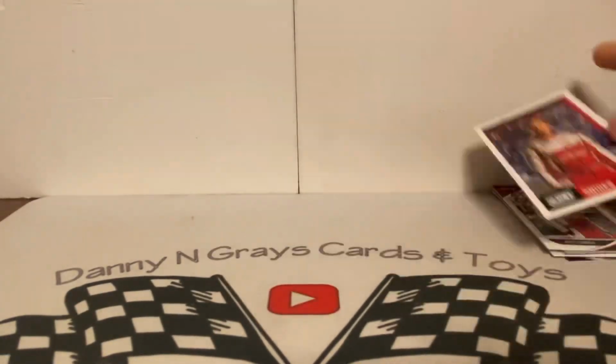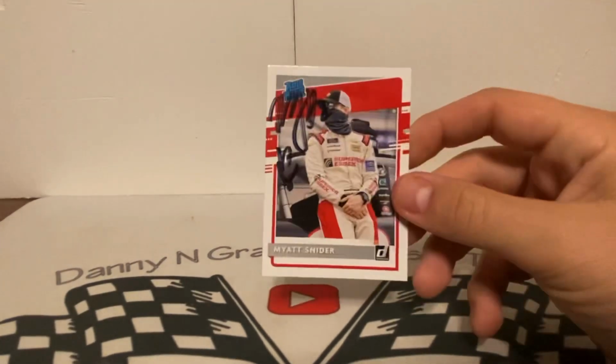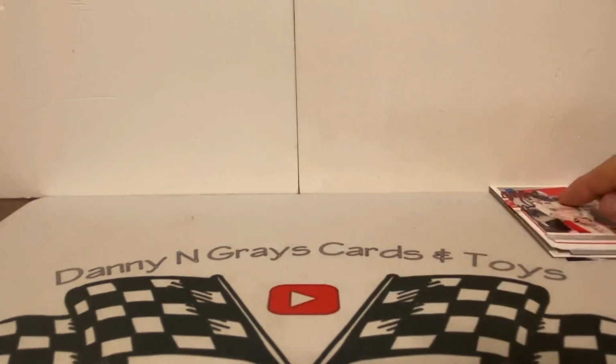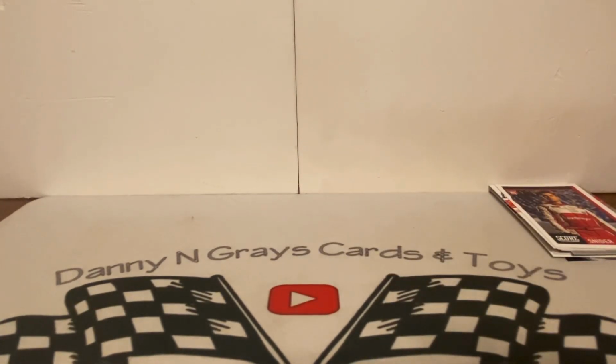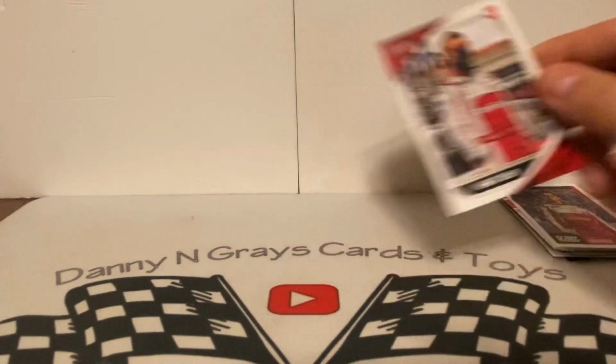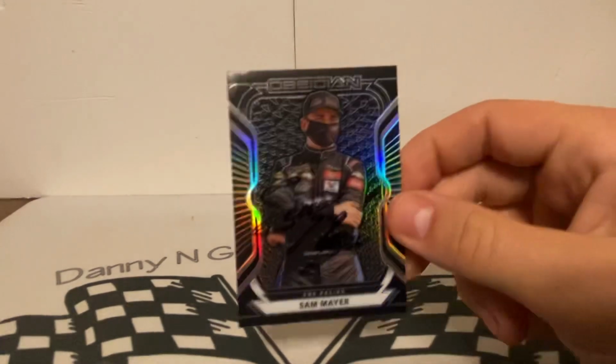So just the weather in general, I think the marker was not wanting to write. And that happens from time to time. But we got all these Myatts, so I do appreciate him signing that many for me there on the grid.